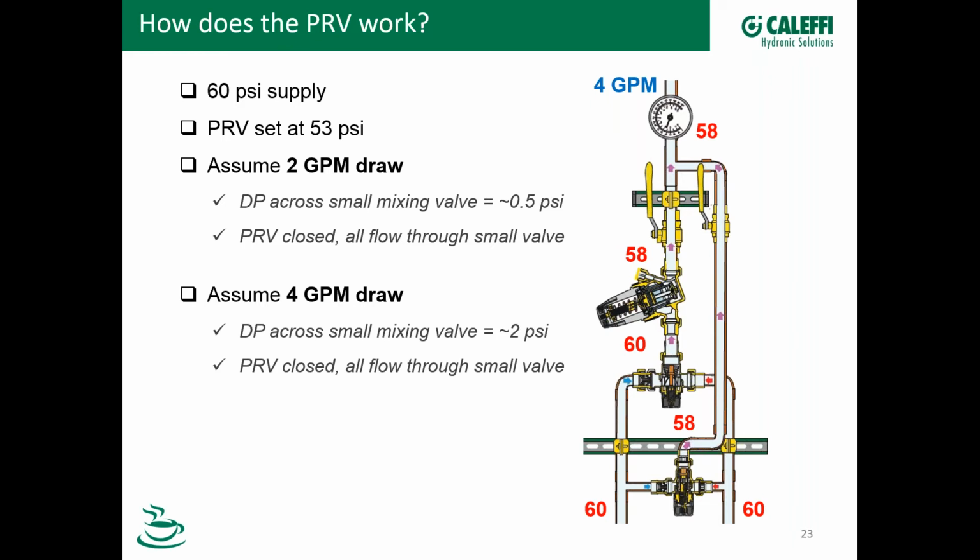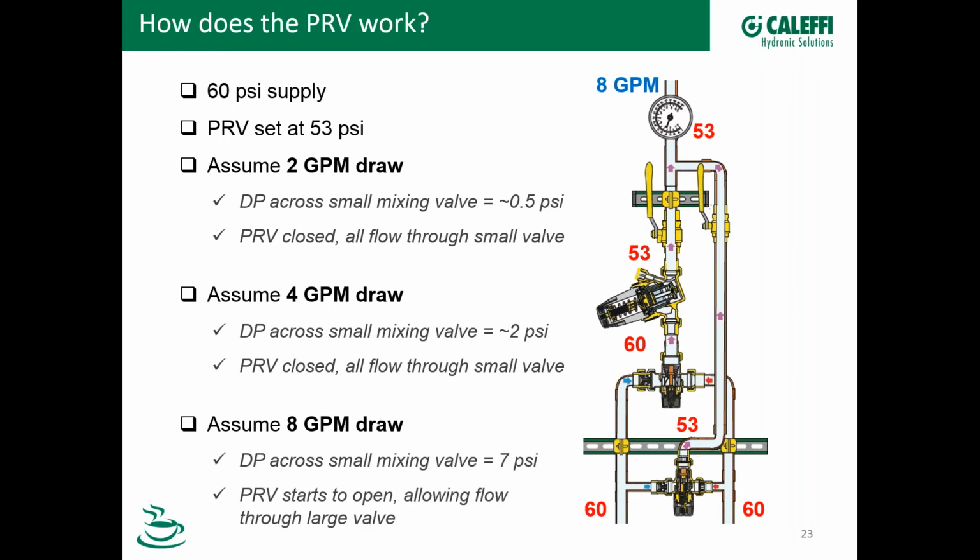Let's increase the flow, open up a few more fixtures. Now the delta P across that small mixing valve is about 2 PSID differential. So we've got 58 PSI downstream, and again, not counting the piping losses here, let's keep it easy. Then we have 58 PSI downstream, delivering water to the system.